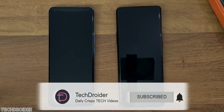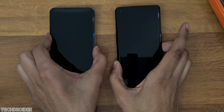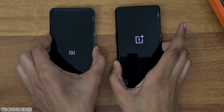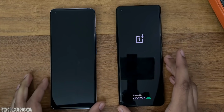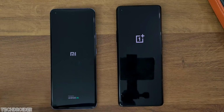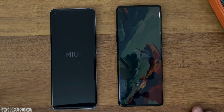So kicking things off with a boot up comparison, and here we go. OnePlus 8 Pro versus Xiaomi Mi 11. Let's see which one wins this race. MIUI 12 versus Oxygen OS 11, and yeah, you can see OnePlus 8 Pro wins this one. Xiaomi is a little bit late.